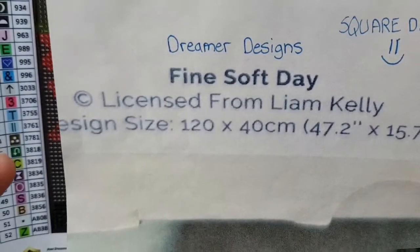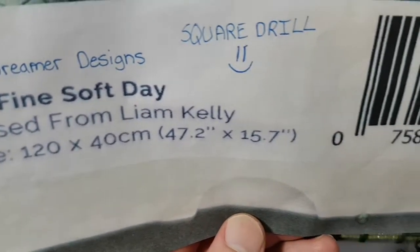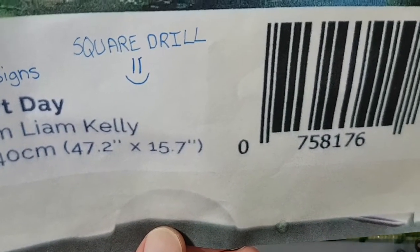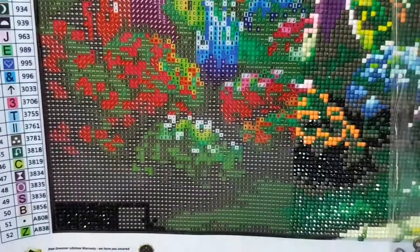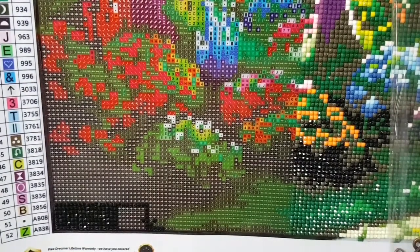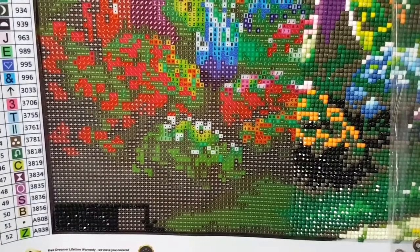Okay, so Dreamer Designs Fine Soft A by Liam Kelly, 120 centimeters by 40 centimeters, 47.2 inches by 15.7 inches. Square drill, 52 colors, including two ABs. It stands for Aurora Borealis, and they're an iridescent coated type of drill that sparkles a little bit brighter than that of regular drills.